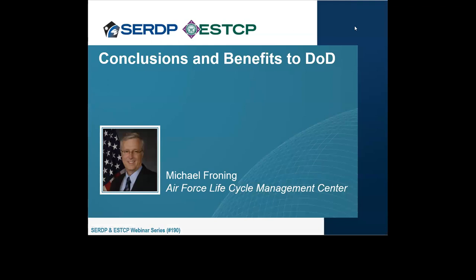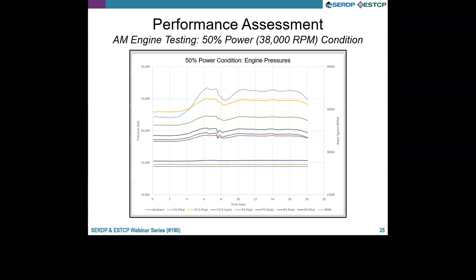Just to conclude, we were only ever able to test up to that 50% power condition. And we never, unfortunately, got up to the full power condition of 76,000 RPM, just due to some delays that were caused by some issues with our test stand. But we think we came a long way with this engine design and with the tests that we were able to do, and really, we're proud of what we were able to show, that this printed hardware could perform, and it performed as expected and was stable under those idle and low speed conditions.